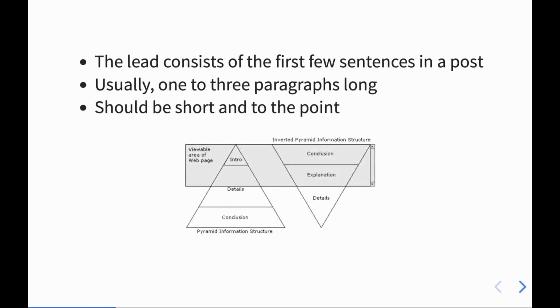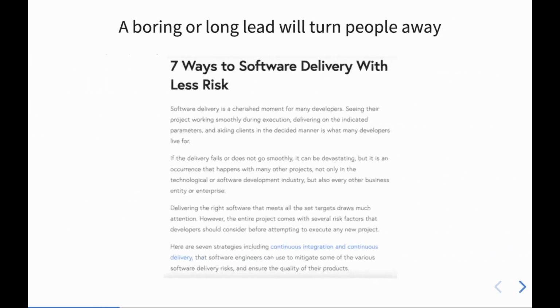So going back to the idea of using this inverted pyramid, we want something that's short but also punchy, maybe something that gets the attention of the people, and it should be strong. This is one example of a lead I found while reading, and it is four paragraphs long, very, very boring. I wanted to stop reading that, but I had to because it had information needed.